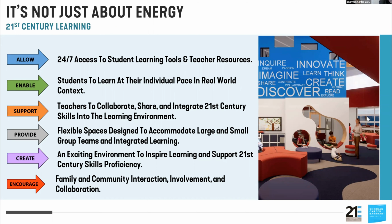And as we look to do that, one of the things that has happened is the same strategies that we've used for 21st century education also enhance the energy performance of our buildings, especially when you're looking for spaces for small group study, individualized study. A lot of times we're taking what would have been corridors and circulation in the building and carving those out to create spaces for learning. And that aids us in making the buildings more compact.